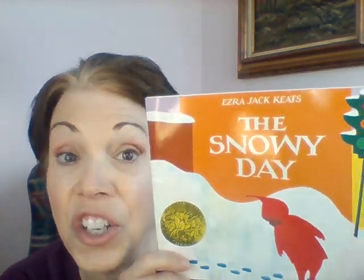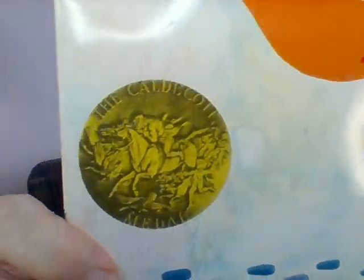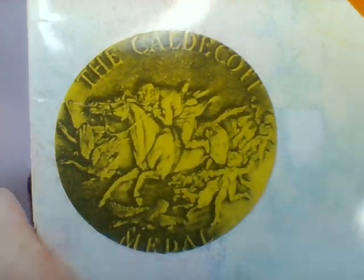The first winter book we're going to read is a very famous book called The Snowy Day. This book is very famous for the story and the language, and it also won a Caldecott Medal. Do you see that yellow medal right there? That means the illustrations or the pictures are excellent. Let's read The Snowy Day together, shall we?